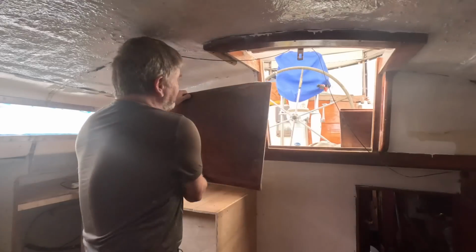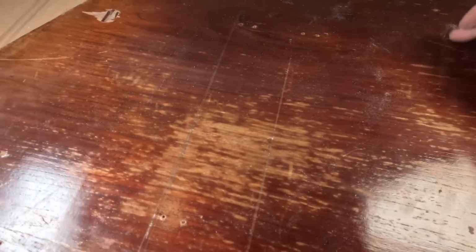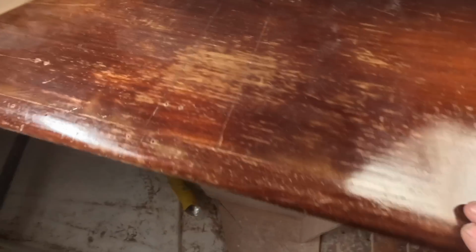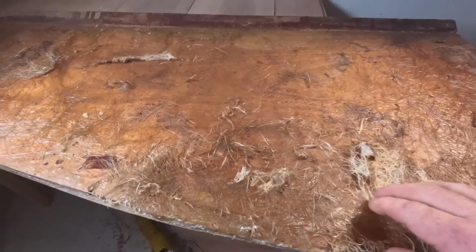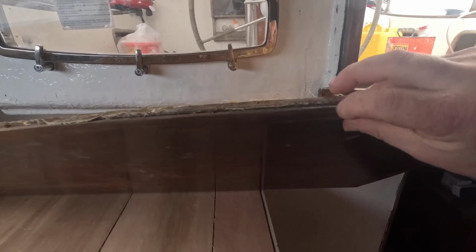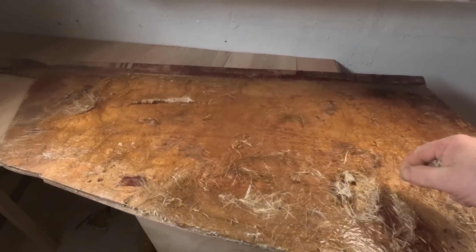This panel here goes up there like that, but it's in pretty poor shape. It's quite badly sun bleached in places and water damaged in others. It's got a few screw holes in from where it's had fixtures and fittings. There's a piece chipped out, and this piece of nice teak along the front is good. I like that. This is where it was fiberglassed onto the bulkhead, so it's actually two pieces of wood. It's a thin veneer glued onto some 5mm ply, and it's got lots of old crappy fiberglass on the back.